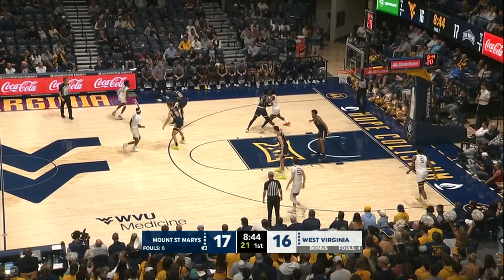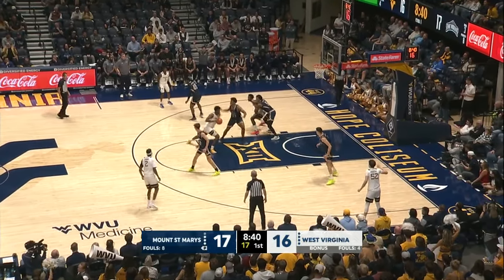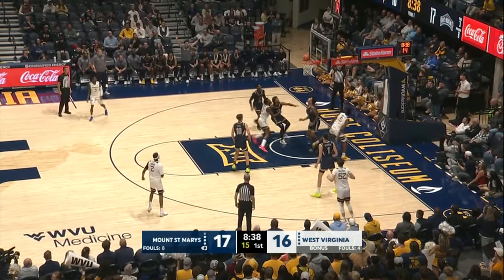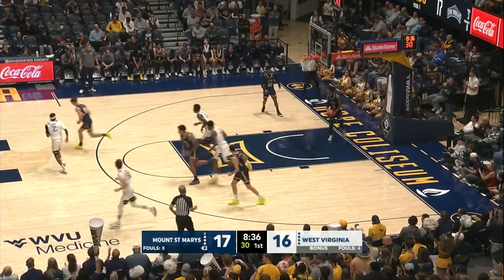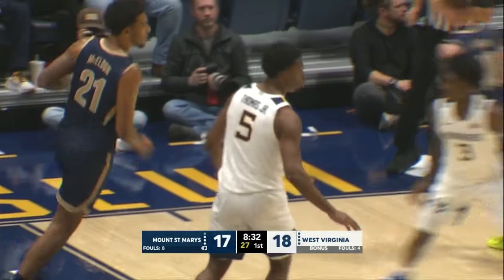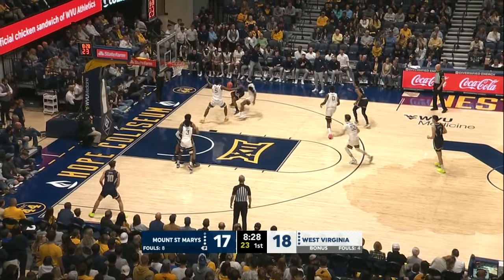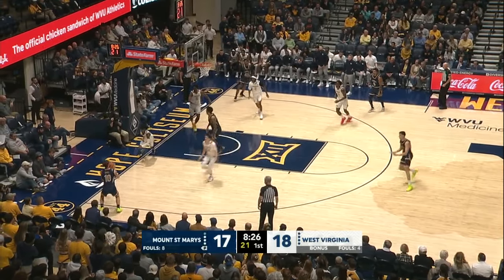Honor Huff still looking for his first basket for West Virginia tonight. Into Thomas, the freshman. Tough finish with the right hand. WVU back in front. Boy, you really got to like that freshman. He doesn't play like a freshman. He has a lot of confidence, and that's what you want to see. Fourth lead change. West Virginia now the team in front.